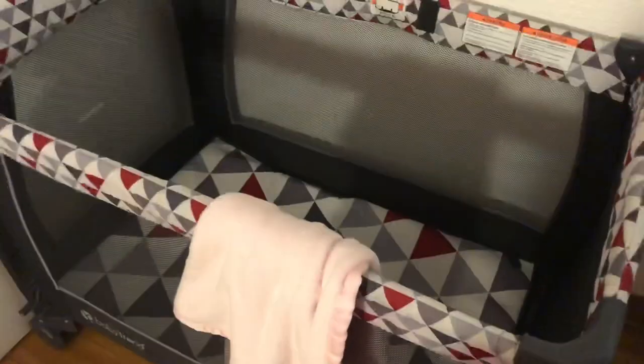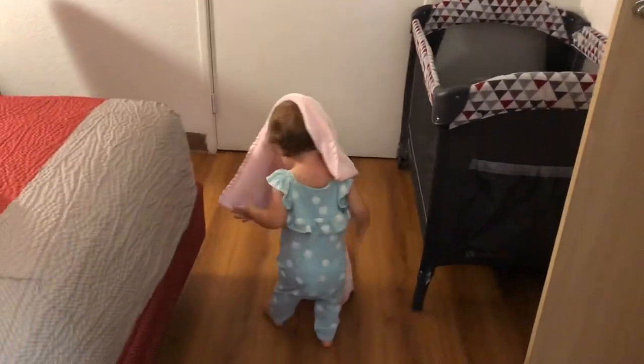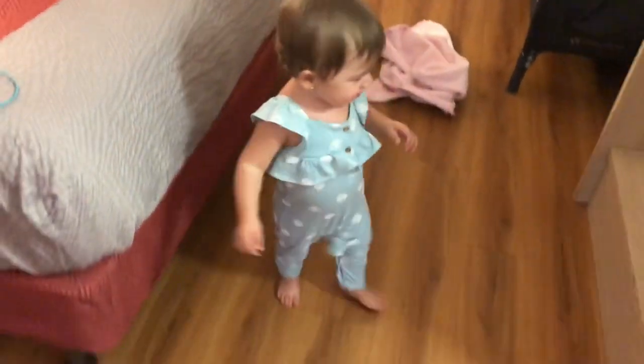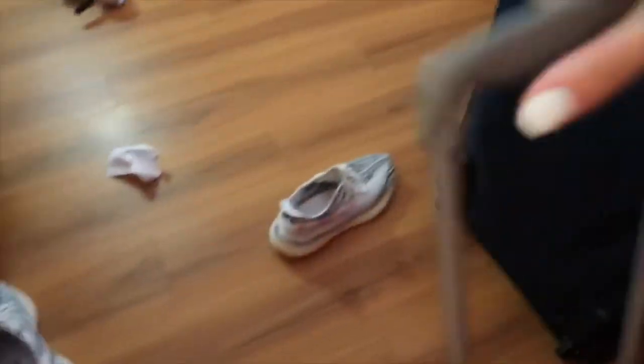So this is Ava's little corner. We brought her play yard. It's a very small room, but hey, it works. It works, right, Ava? You gonna go nap time already? Ava, come here, look at your little Minnie Mouse. Look, here, take it. You like it?